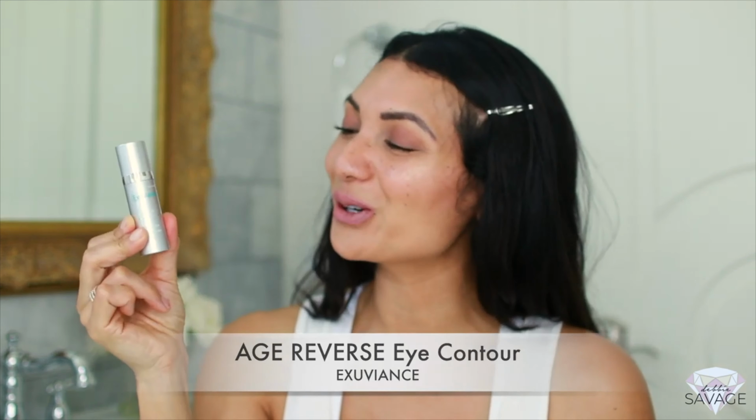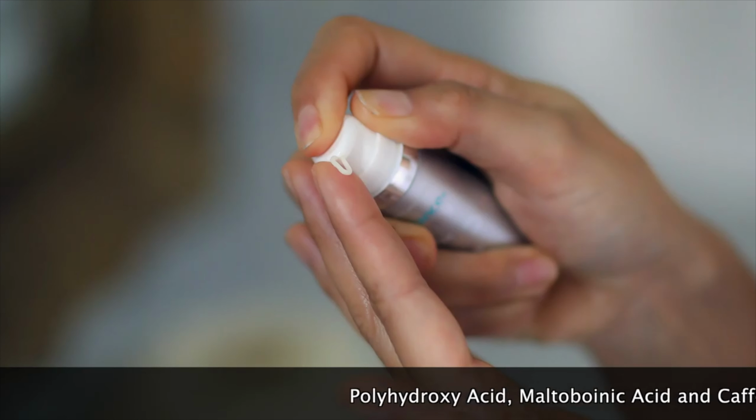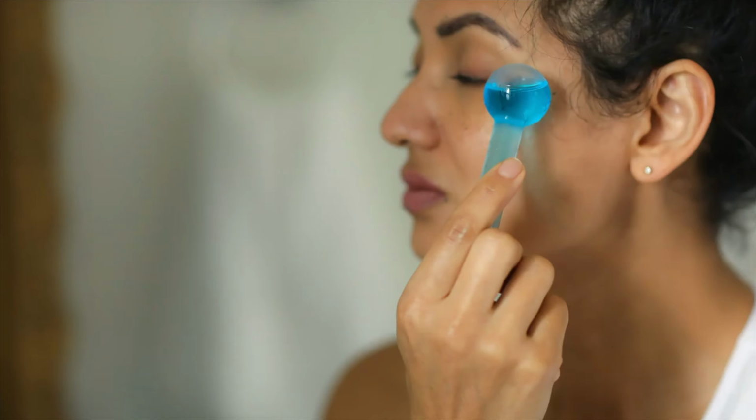It's important to keep the skin around your eyes properly hydrated because it doesn't contain any sebaceous glands to produce natural oils. Exuviance's Age Reverse Eye Contour is the perfect choice to help achieve a smooth appearance around your eyes and to avoid crow's feet. The cream can also help cushion the skin to hide dark circles. The key ingredients are polyhydroxy acid, maltobionic acid, and caffeine. Apply a little cream to your brow and eye socket bone, starting from the inner corner and gently extending it out. I love using these beauty eye globes to help enhance the experience. It's perfect for the delicate areas around your eyes, depuffing the eyes and improving the circulation.